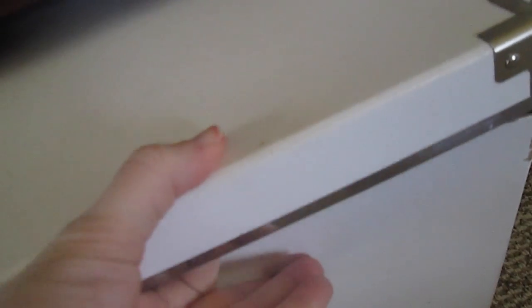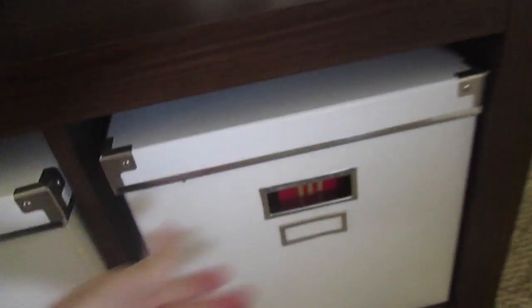and stuff like that. And then in this box, we have all of our DVDs and music and stuff. And in this box, we have our games. We don't have very many games, and any games that are bigger than this, I have in a closet.